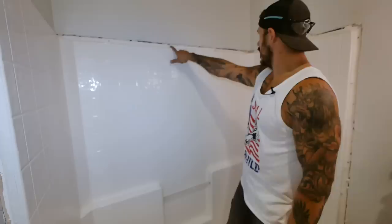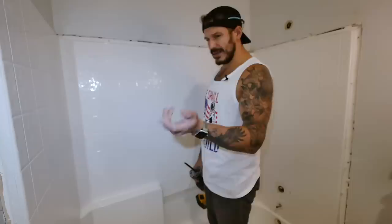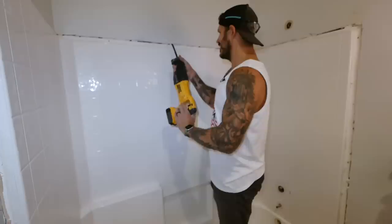These screws are lined up exactly where the studs are, so I'm gonna go on the side of them, obviously not to hit the boards. My only concern is I don't know if they're not allowed to put anything behind this, meaning like electrical or other plumbing, so I have to be very careful. Oh, glasses. There we go.